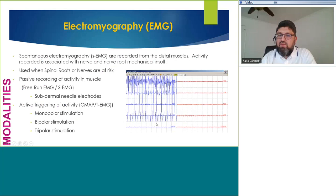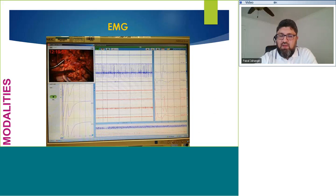On the left side, the surgeon is working on the nerves, and the nerves are getting irritated because of manipulation, and there are a lot of abnormal signals on the left side. On the right side, there's no abnormality. So if something happens, we inform the surgeon right away. We can connect to the microscope and look at what the surgeon is performing or doing, and inform the surgeon right away.